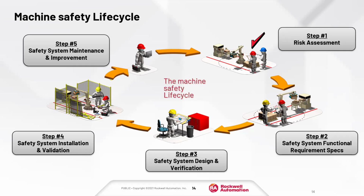If you have a light curtain, should be part of a maintenance cycle. Put your hand through that light curtain to shut the machine off. You know, if it doesn't do it, then you know we have a problem. The other design would be improvement too. Are there newer technologies? Did we change our process where we can maybe eliminate the person interacting with the machine, replace them with a robot, something like that?